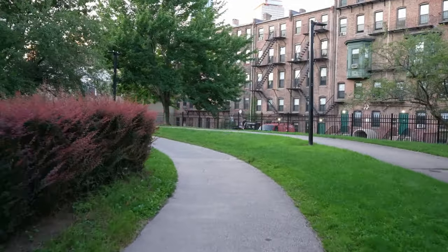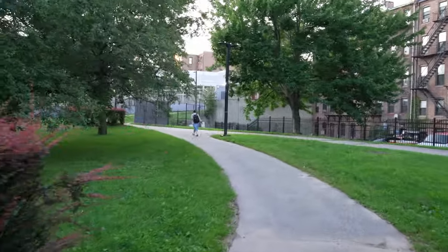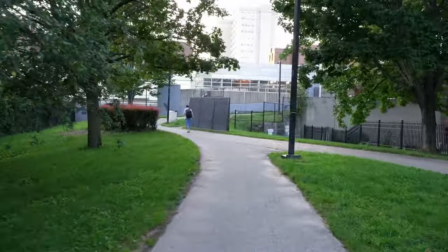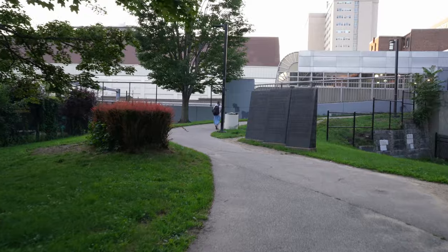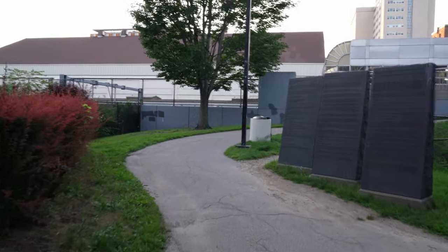Coming up here on the left is Massachusetts Avenue Station, or Mass Ave, as it's usually called. It's another major street we may be able to walk down, but that's a pretty long street. I have to pick a certain section of that, because it's a major, major street in the greater Boston area of Massachusetts in general.